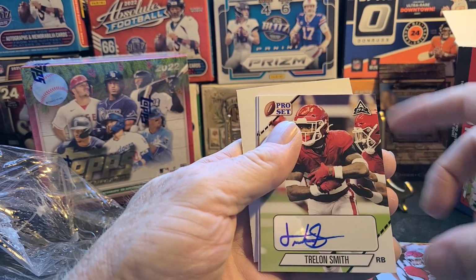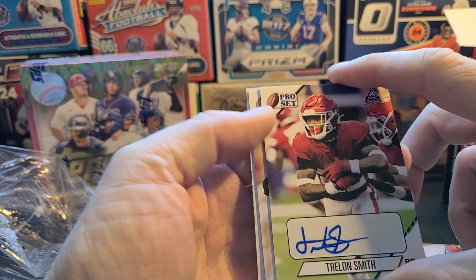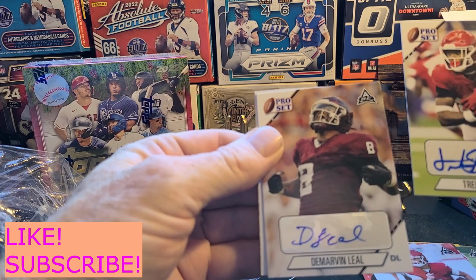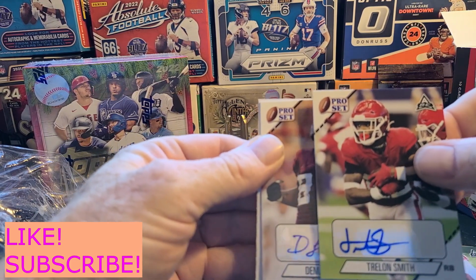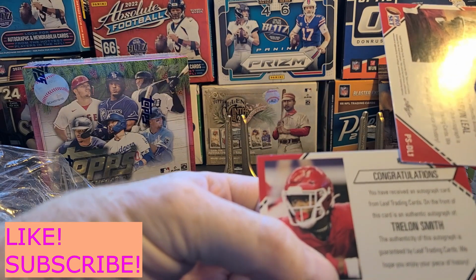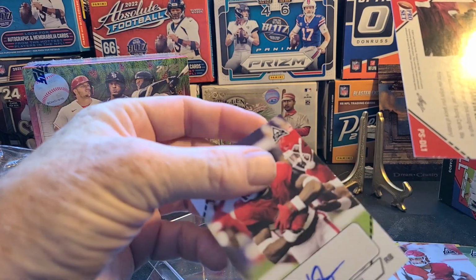And Traylon Smith is our first autograph. I have no idea who that is. And let's see who we got for the next one. DeMarvin Leal, a defensive lineman. Well, at least Traylon Smith is a running back. Let's see where he's from. Oh, it doesn't tell us anything about him except that that's who's on the front of this card.